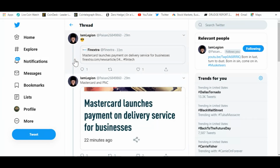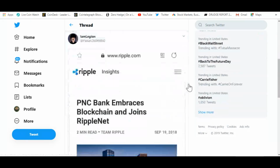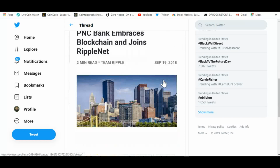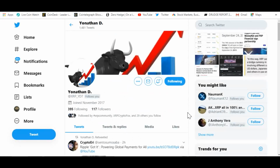I Am Legion posted the article here on the MasterCard thing. And then it says MasterCard launches payment on delivery service for businesses. And then he posts this from Ripple: PNC Bank embraces blockchain and joins RippleNet. So this is an interesting development. MasterCard, and now they're working with PNC Bank, who is a Ripple partner.